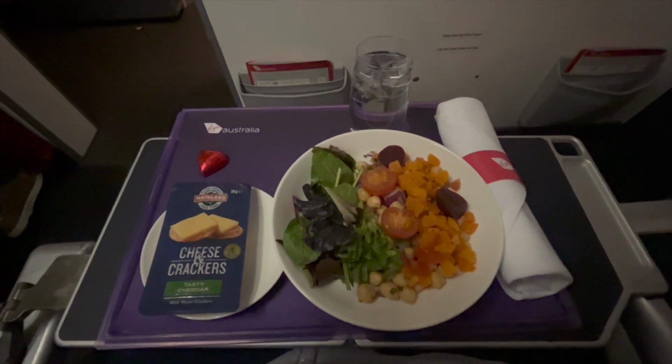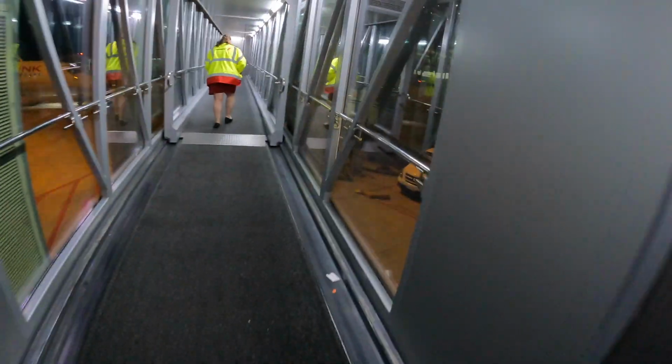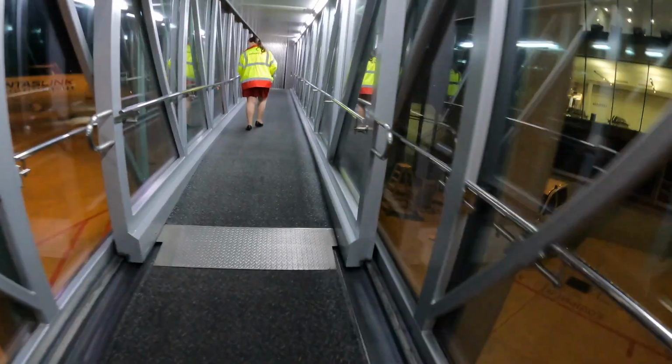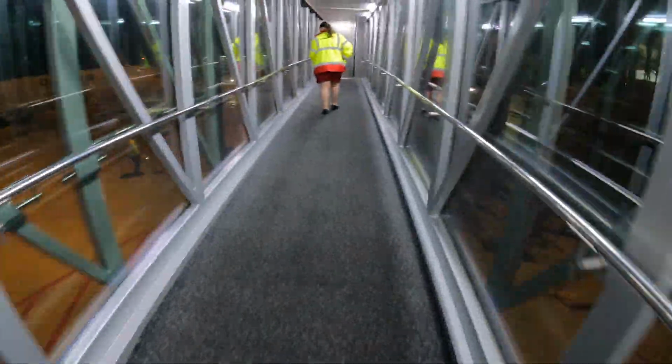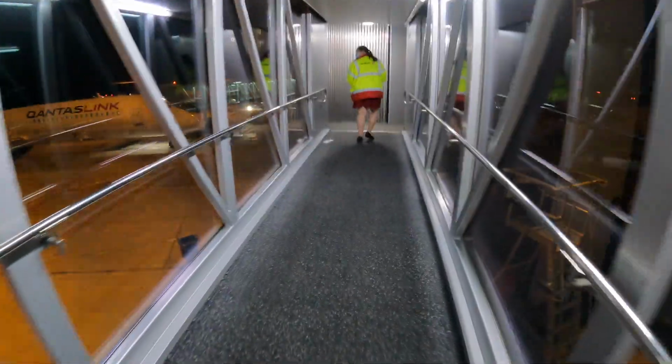Apart from that, it was a very uneventful and quick flight, and with that out of the way, we were in Canberra. About half an hour late in the end. It was a very quick flight time, as I mentioned, and we were able to make up a fair bit of time in the air. Nothing really to write home about on this flight.